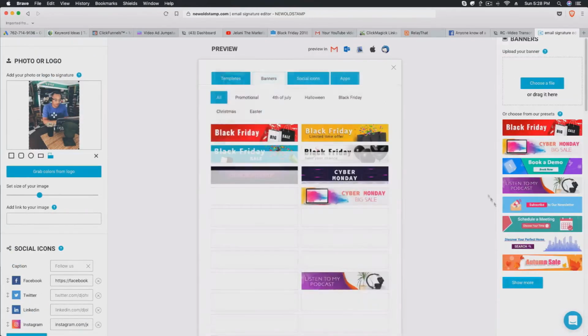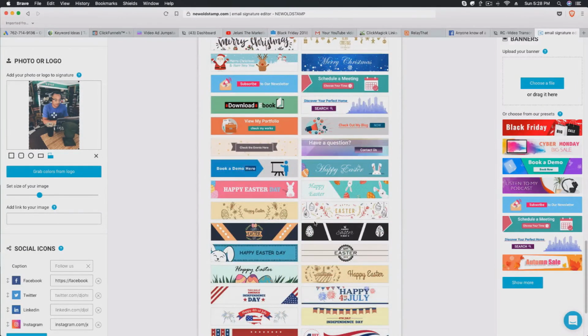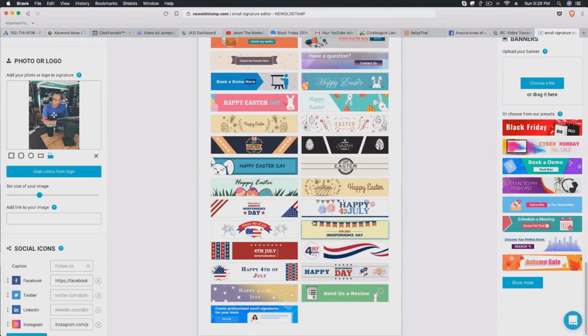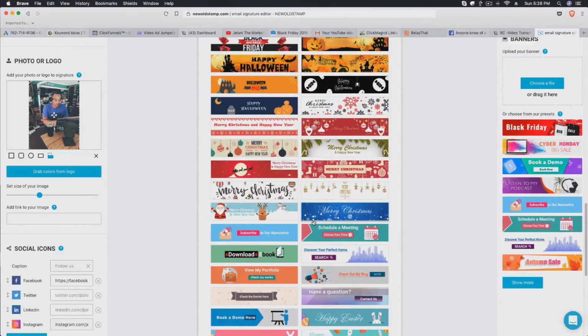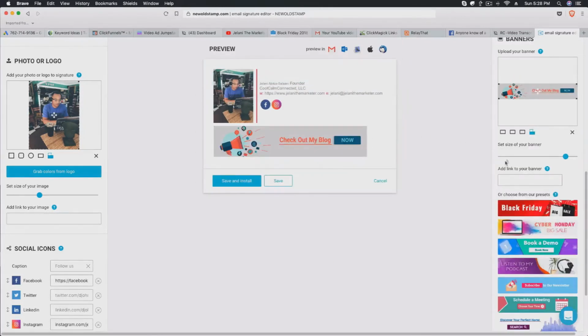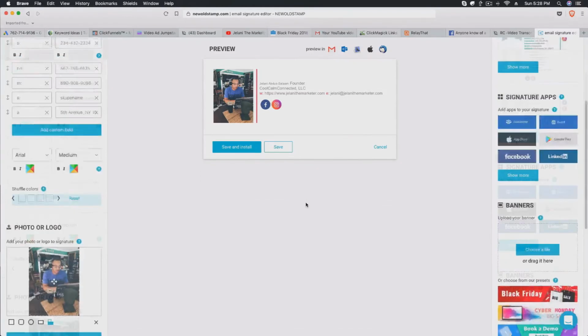So there's all different types of banners. You can obviously make your own banner as well if that's something that you want to look into. But they do have quite a bit of banners that you can look through to see if any of these match your brand. So for example, check out my blog might be a good one if you had a blog, but that's totally up to you. This looks good for me right now.